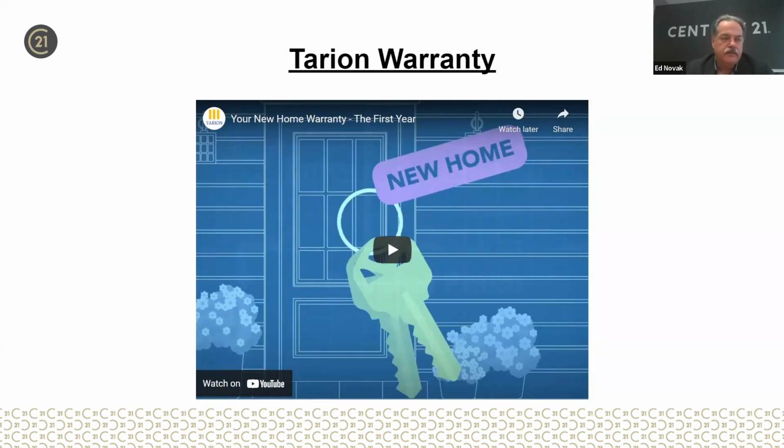And they do have an app online, so your client needs to sign up and then go through the process, submit the forms, and stay on top of the builder to fix things. But trust me, if you don't, nothing will get fixed. Okay.